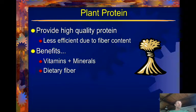Some benefits of consuming plant proteins is that they come with other things in them that we don't always find in animal products, right? So you get a more full complement of vitamins and minerals, especially from vegetables. Also, you get fiber. You don't find fiber in animal products, and all of those provide extra benefit nutritionally to consuming those plant-based protein foods.